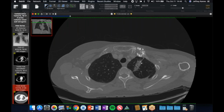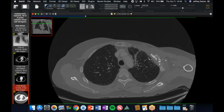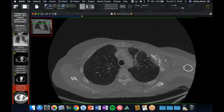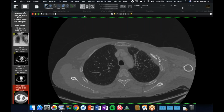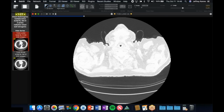Now, she came back. I didn't load her new scan because it just shows the chest wall resection and this area is there. She's still having pain in that area. And so it's really hard to figure out what to do. But probably there's involvement of intercostal nerves from all this scar tissue. So that's one case. And then next day I see another case.